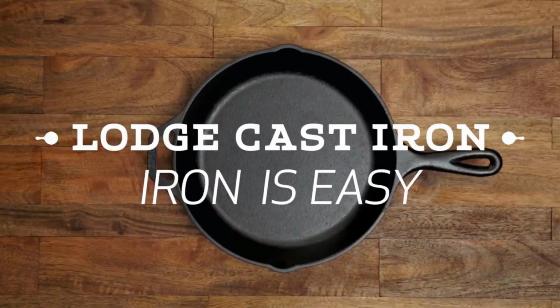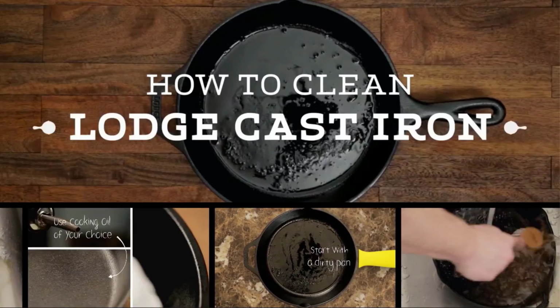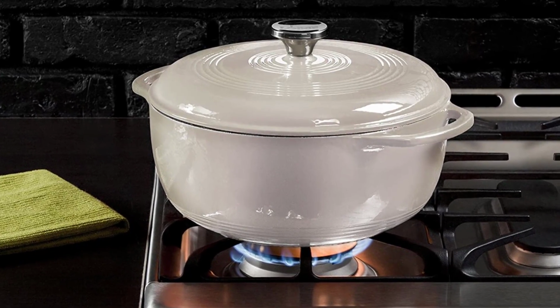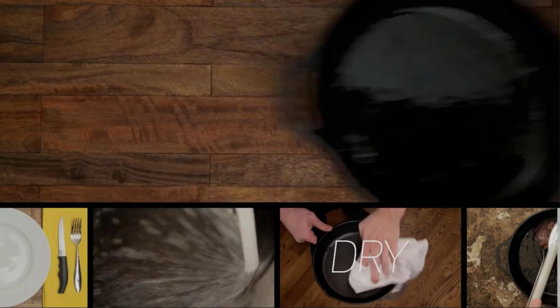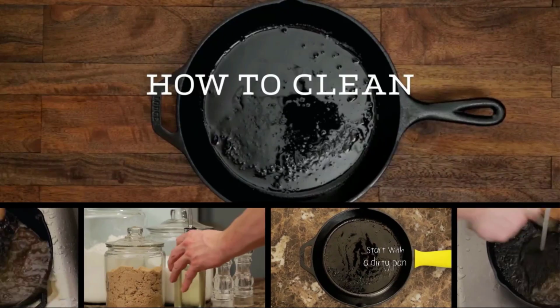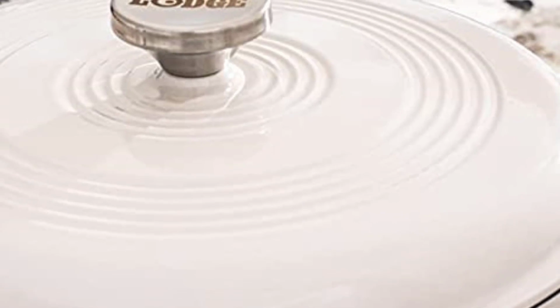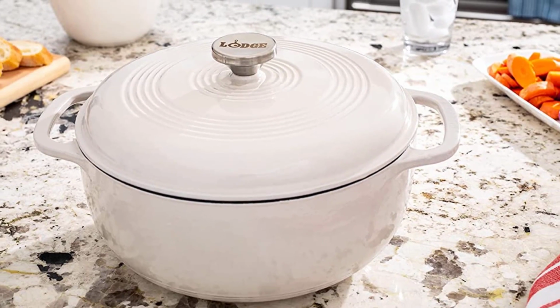But with all the models available on the market, how's one to choose? And does it have to break the bank? We researched and tested Dutch ovens, rating each one on heat distribution and retention, durability, and usability, among other attributes. From high-end to budget, and shallow to square, here's our tested and approved list of the best Dutch ovens to help you make your pick.